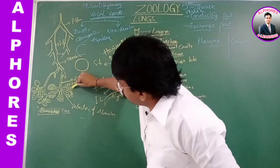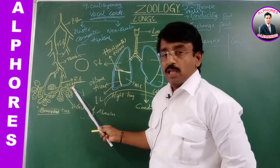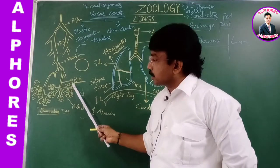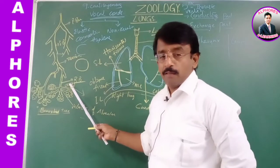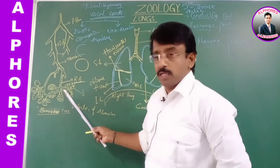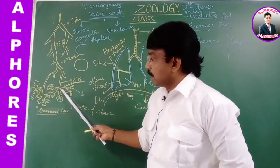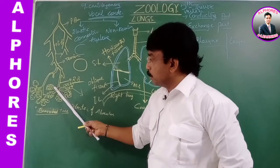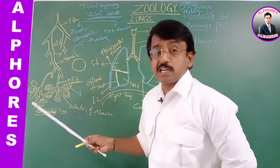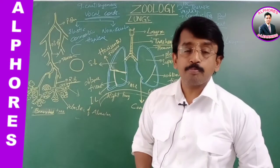What the diagram you are observing, all these are what? Nothing but the alveoli. Alveolar sac, this is all together. And from this the ducts originating are alveolar ducts. So the respiratory bronchiole leads into the cluster of alveolar ducts, into which the respiratory bronchiole leads.